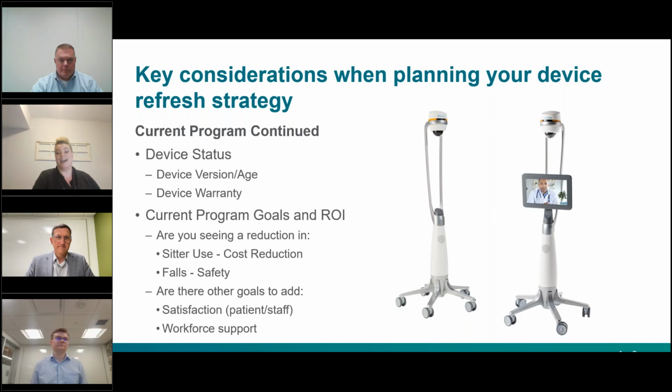In addition to that, it's important to look at any additional goals that you might want to add to your program. Satisfaction is a huge part of implementing a telesitter program. Do you want to expand on that and be able to reach a broader audience of your current workforce and also support them in putting staff back out onto the floors and potentially support them through other use cases, which will bring me to my next slide.